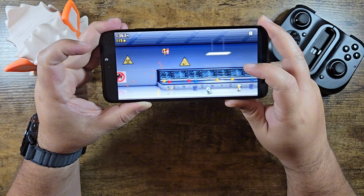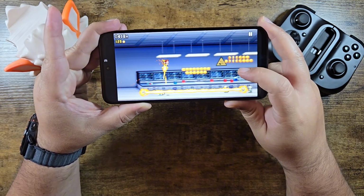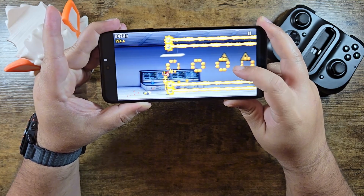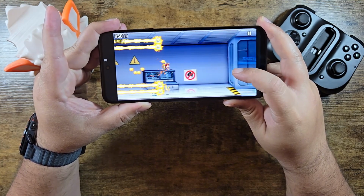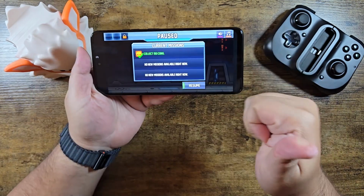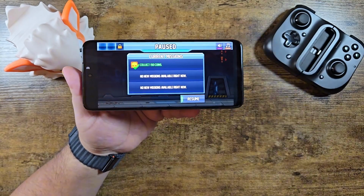Yeah, no issue whatsoever. No slowdowns, no hiccups. Just a nice, simple experience. So yeah, thumbs up for me. Simple games, not a problem for this processor.